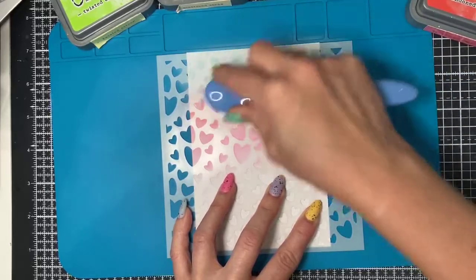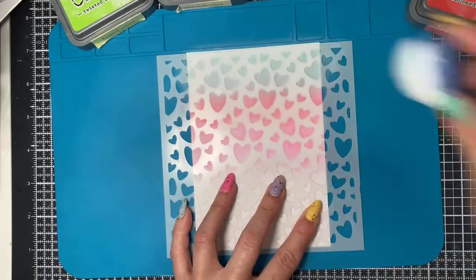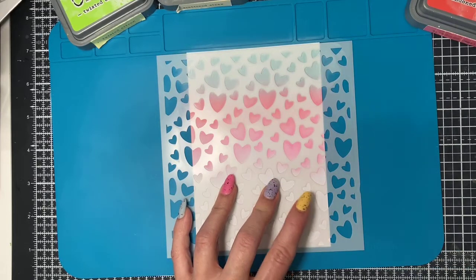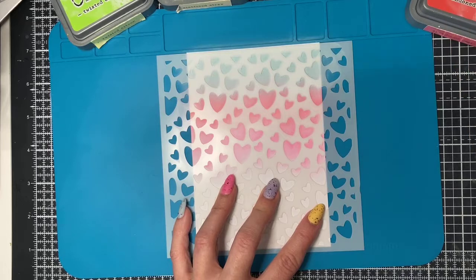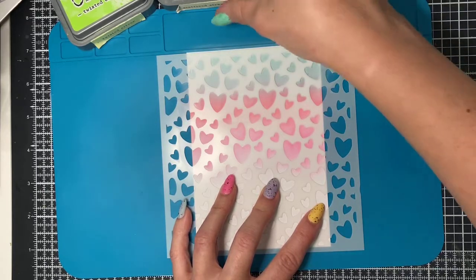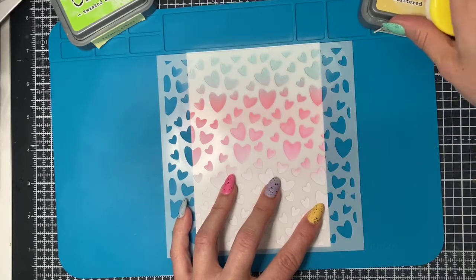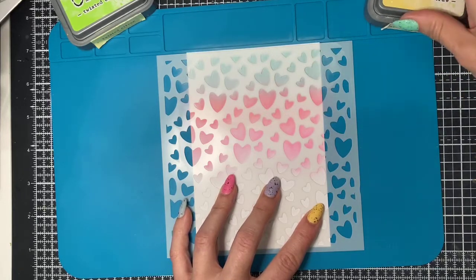Oh, that's gone on really nice. Second application's gone on really creamy. I could feel the difference when I applied it. It was really nice. So that's those guys. Let's move those and move on to our Scattered Straw. I can get the lid off with one hand.